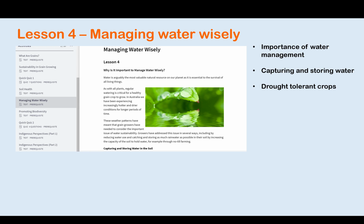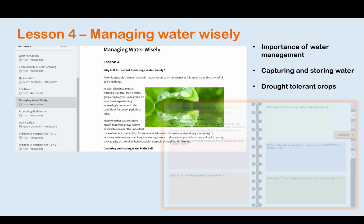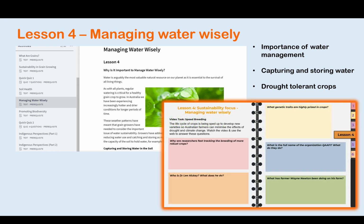Lesson 4, Managing Water Wisely, investigates the importance of water and the ways in which research and development are assisting farmers to manage their water use and storage. Students will watch a video to learn about speed breeding and answer questions about this technique in their Learning Journal.